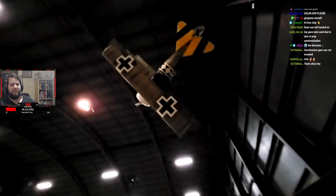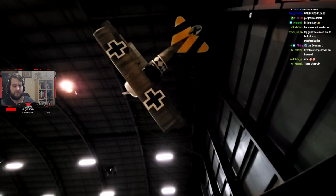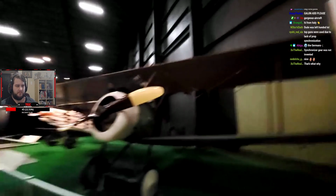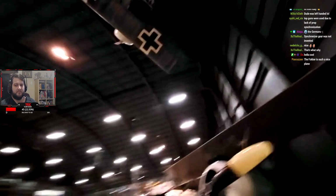It is worth noting that is a replica because there are none left. I believe the last one was actually destroyed in bombing raids in World War II. So any Fokker Dr.1 you see is always going to be a replica.